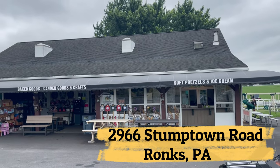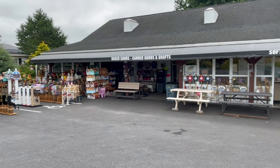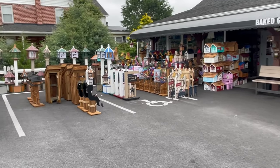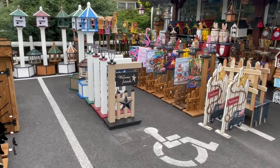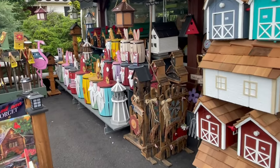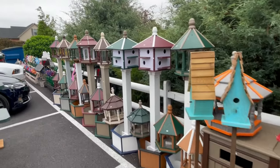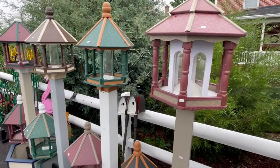This is what the countryside road stand looks like. You'll notice they have all kind of woodworking items outside for sale. Items like bird houses, bird feeders. Here's a welcome friend sign. All kind of neat looking items. Some pretty bird feeders.